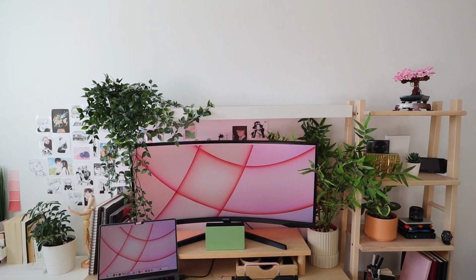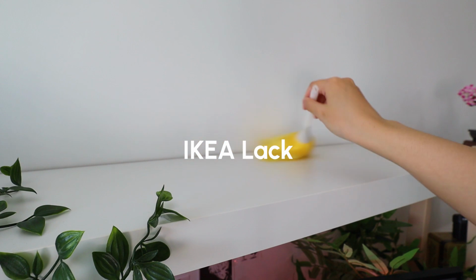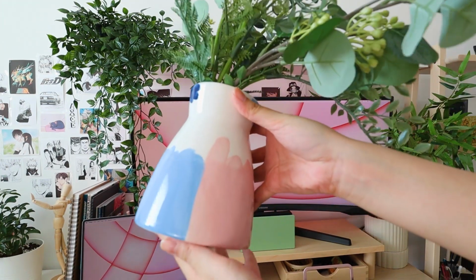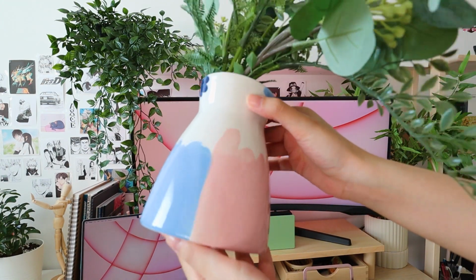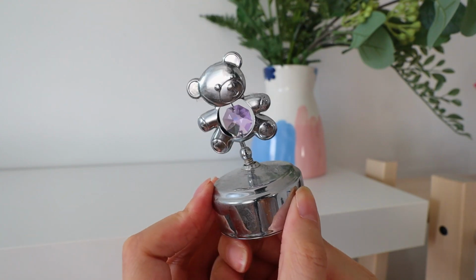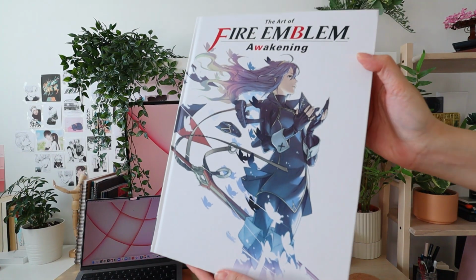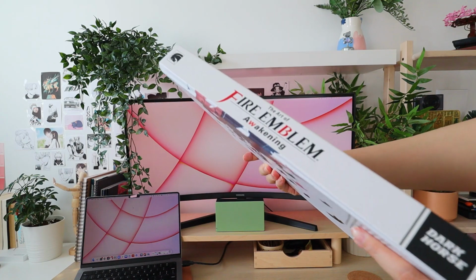Above the manga wall, I have my wall shelf. So this is IKEA's Lack in white, and it is a floating shelf. This little vase I got I thought was really cute with the blue and pink colors, and I think it gives my desk a little bit more color. The little bear is actually a music player that I received as a gift a few years ago, and I have my Fire Emblem Awakening art book behind it.